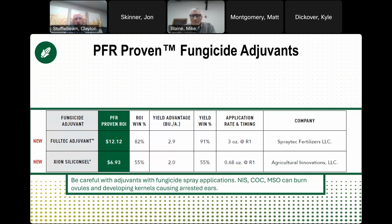Zion silicon gel, there below it, is a little bit less than half of the return, and a much lower ROI win percentage. I do want to be careful with adjuvants with a fungicide application, especially when that corn is just starting to shoot tassels out.